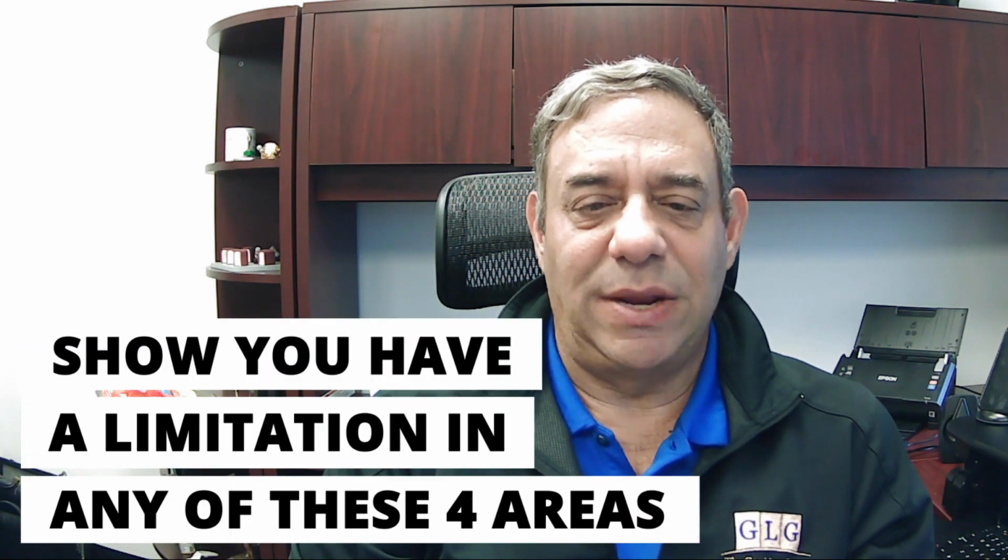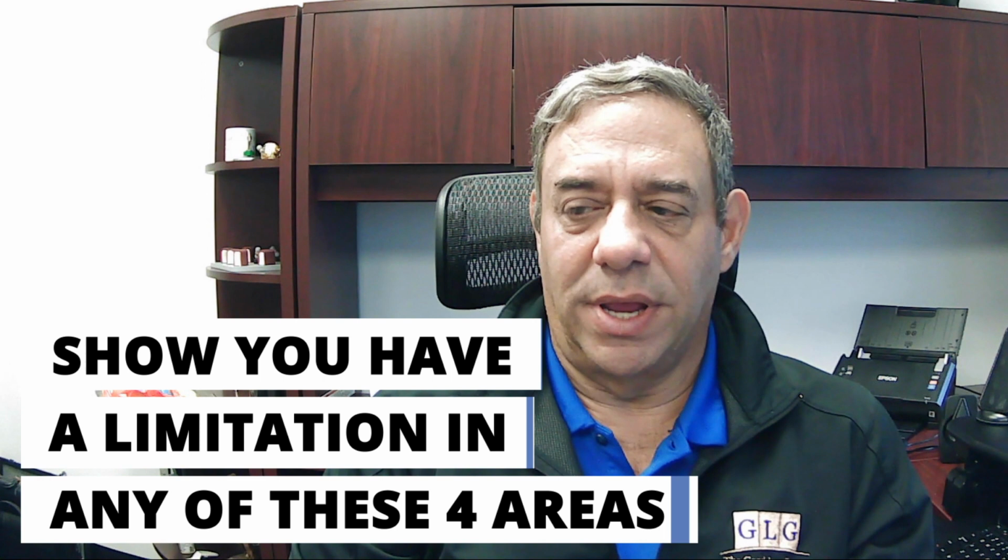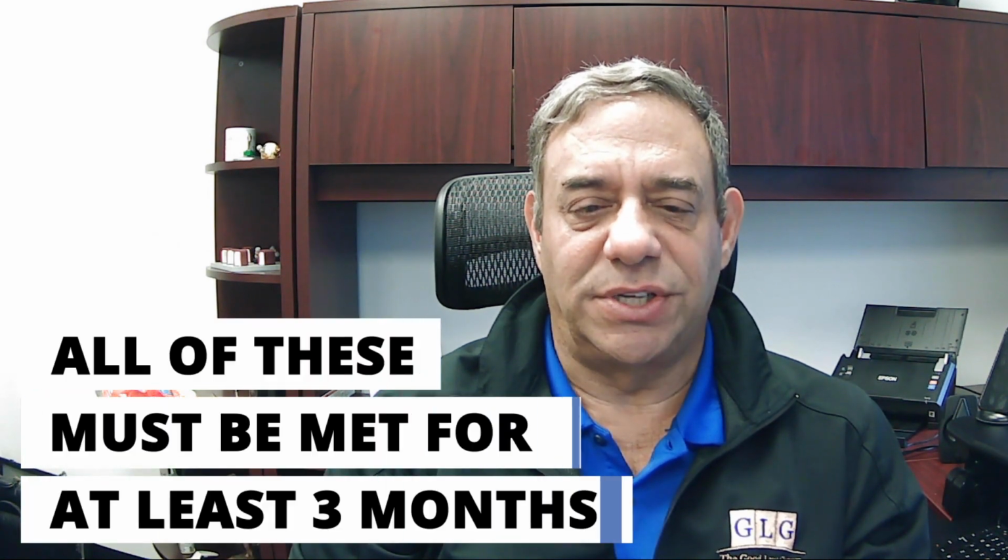The other way to prove this disability for Social Security under the listing, which is listing 11.18, is to show you have a marked limitation in any one of these four areas: understanding, remembering, and applying information. Interacting with others is the second one. The third one is concentration, persistence, and pace. And the fourth one is adapting and managing oneself. And throughout this listing, all of these requirements must be met for at least 3 months.